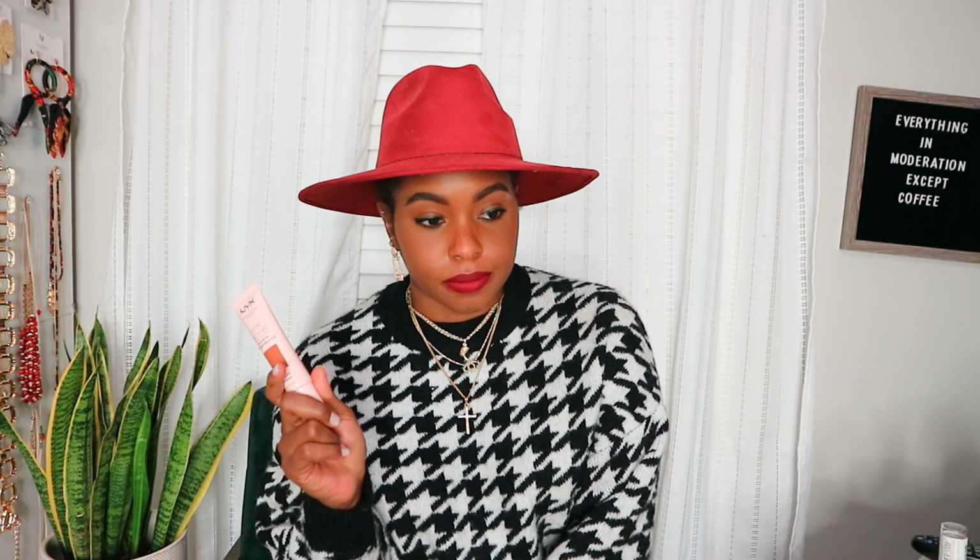Okay, let's get into the drugstore foundations. First one, and it's not really a foundation, it is a tinted moisturizer. This is the NYX Bare With Me Tinted Skin Veil, and this is my go-to foundation in the summertime. One, because it's lightweight, and if you know the heat in the South, you know that if you put on a full coverage foundation in the heat, it will melt two hours later. I don't care how much full coverage it claims to have and how long lasting.